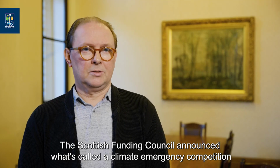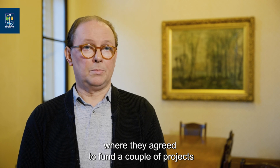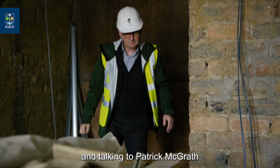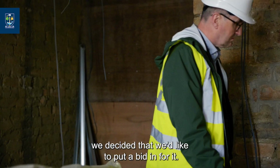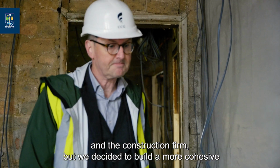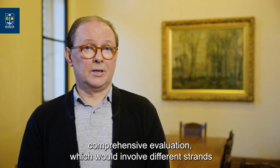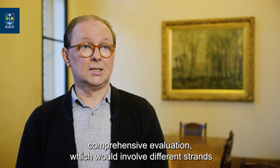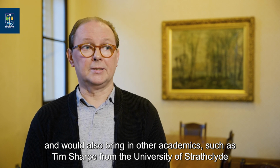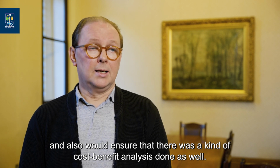The Scottish Funding Council announced what's called a climate emergency competition, where they agreed to fund a couple of projects. And talking to Patrick McGrath, we decided that we'd like to put a bid in for it. So we built a team which involved the architects and the construction firm, but we decided to build a more cohesive, comprehensive evaluation, which would involve different strands and would also bring in other academics such as Tim Sharp from the University of Strathclyde, and also would ensure that there was a kind of cost-benefit analysis done as well.